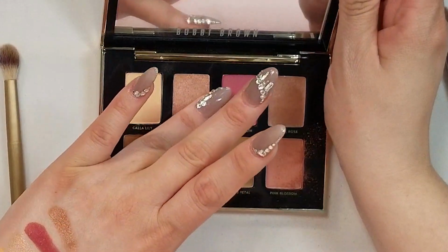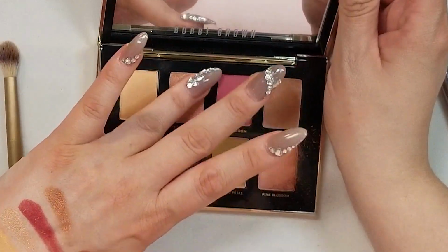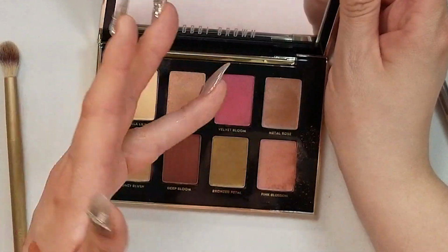All right, guys, I'm thinking something super fun for this side. I'm actually going to go in with this one right here called Electric Flora, which is this beautiful kind of iridescent. It's got a beautiful shift to it. I'm going to start with my inner corner.